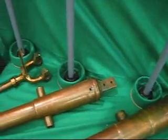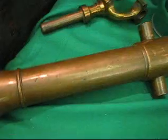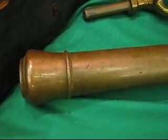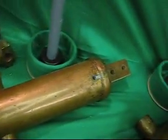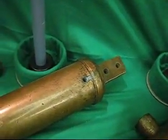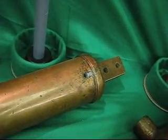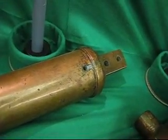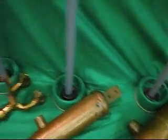Finally, here's a lighter French swivel gun, circa 1750, that's just the lighter French swivel gun. And I've seen 2 examples of this in the world. This one and one that went up for auction and was sold in North Carolina earlier, in 2009, I guess it was. There's where the tiller clips on.